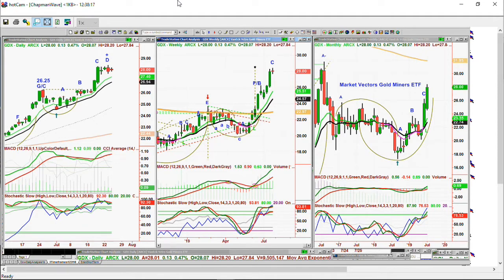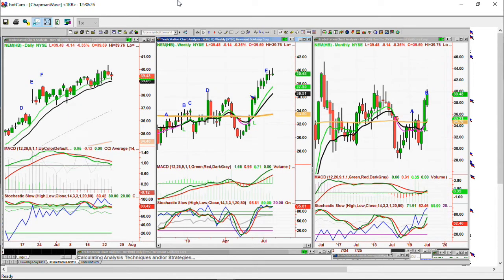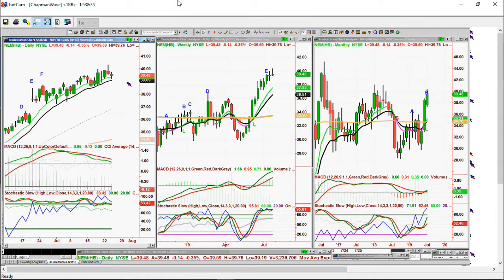You were talking about, where was it? NEM, let's just go to NEM. Look at this. NEM is trading. I am calling this a leg E and not a new leg A in the weekly, but a leg B in the monthly. And this is a brand new ABCD pullback in the daily.